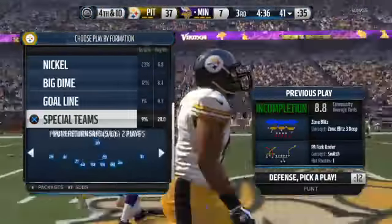Smith's there to make the tackle. The Steelers offensive coordinator, he has to be frustrated by that play. I think he calls the right play, but what happens? The run loses yards. That's just a bad job on the offensive line.